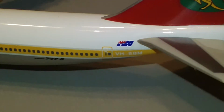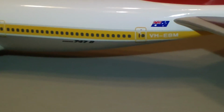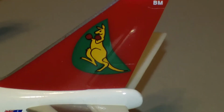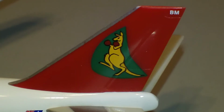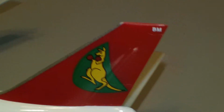And there's the Australian flag, the tail registry, and it does have 747 printed there. The stabilizers are plastic, which you can see through, and I'm not going to be anal retentive over it, but it's sort of one of those things that I guess I don't really care for. And the tail, the main attraction of this model. The tail you can definitely see through when the sun shines through the window. So again, I said it in another video, if you're photographing these, some of the ones with plastic tails are kind of not that good for doing that.